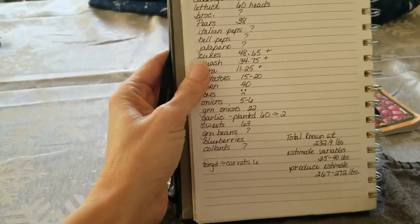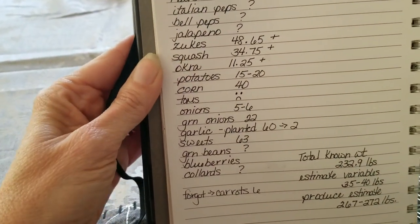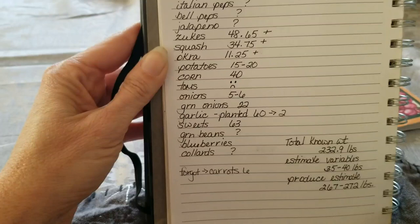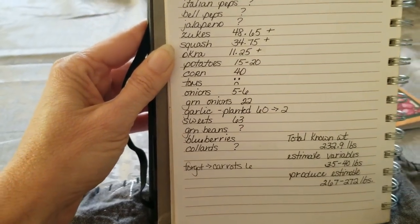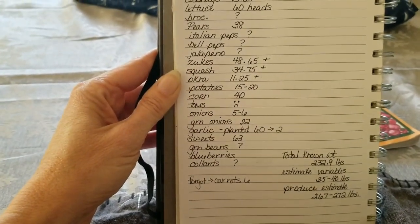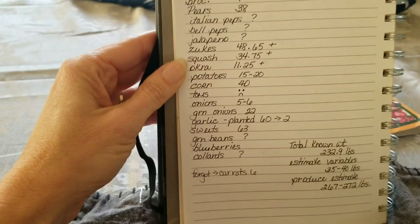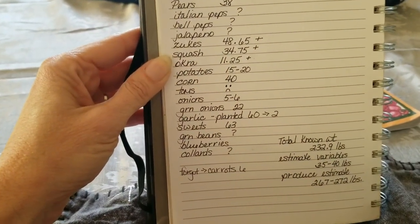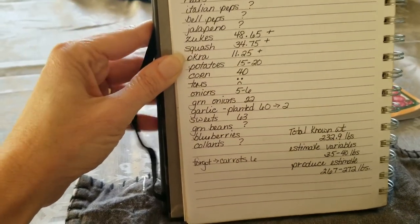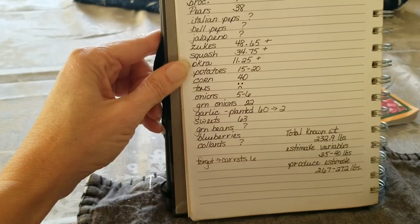These are all in pounds. Zucchini obviously did really well. Look at that. Almost 49 pounds. When I've got the pluses by it, that means it got to the point where I'm done. I don't want any more. Give it away. I'm not messing with it anymore. And if you remember, that doesn't seem like a lot to some people, but we had 3 plants. That was it. We had 3 zucchini and 3 squash plants. As far as okra, over 11 pounds, I gave a lot away. And then for the last month I let everything go to seed. So we got that.